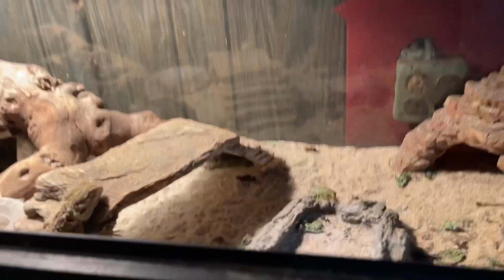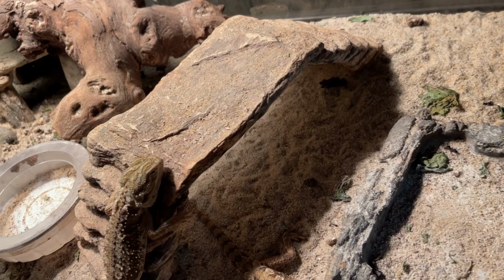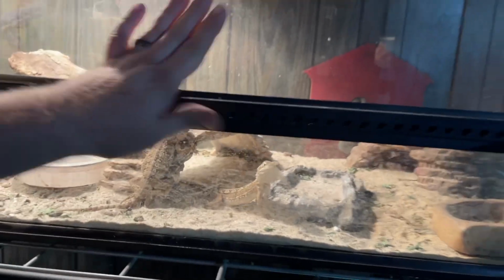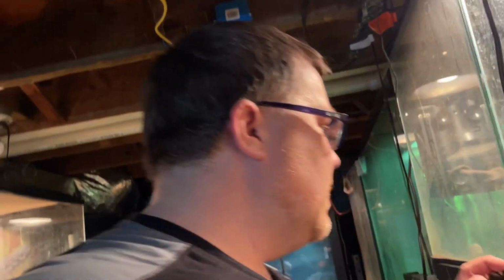We have a couple of our Rankin's dragons. These guys should hopefully be giving us babies, probably starting next year. We have a handful of Rankin's dragons that we have held back from previous years. Let's see what else we got in here.